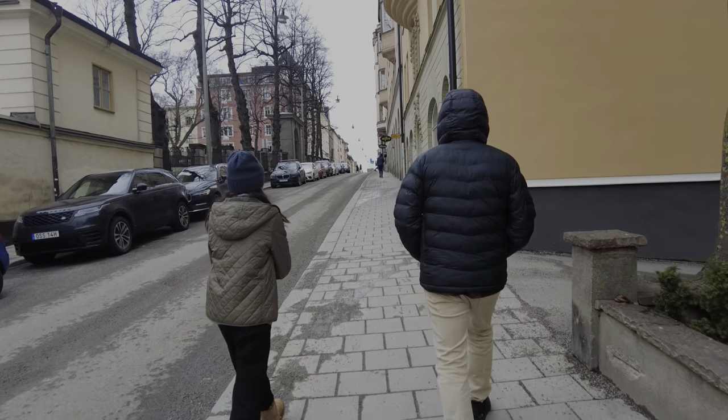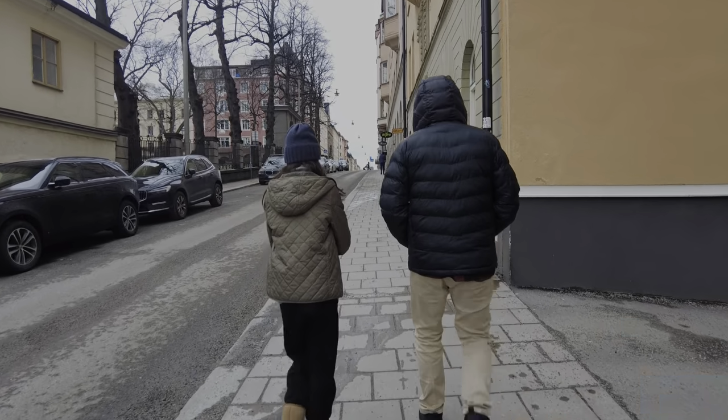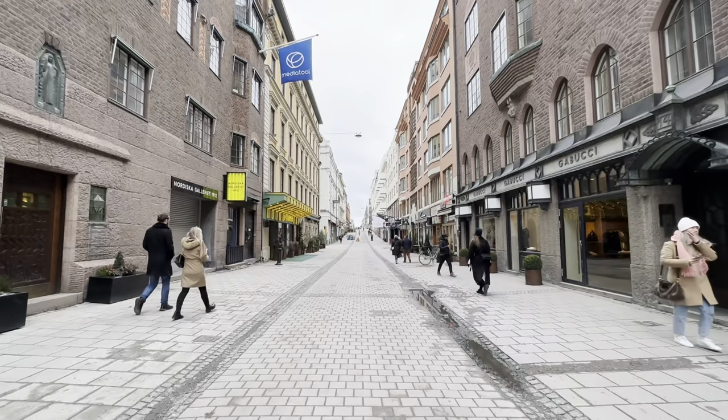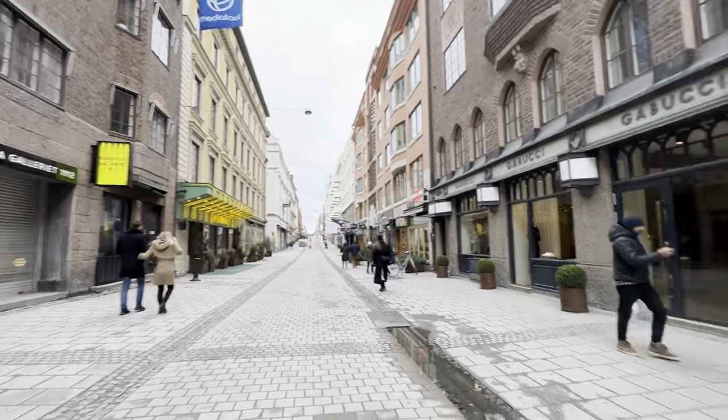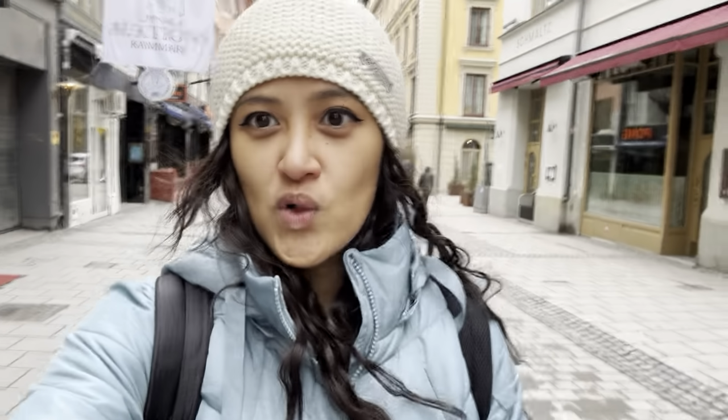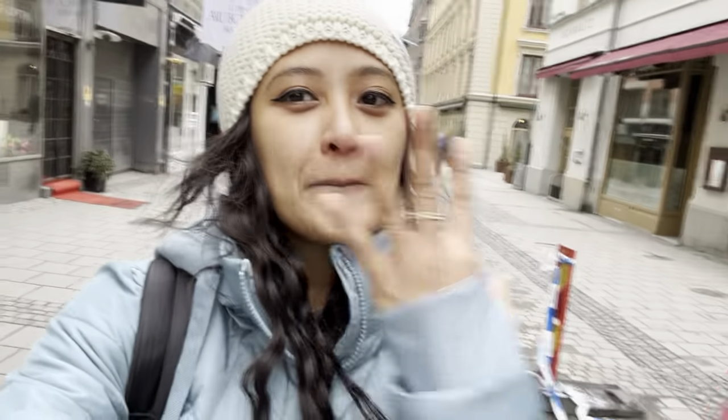So we're out for a little walk. So this is the street of Sweden. I'm gonna describe you how cold it is right now. It's so cold, I love it. But here, in my face, I think it's like close to getting a tattoo. Like small needles, like stabbing you many times.